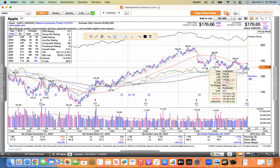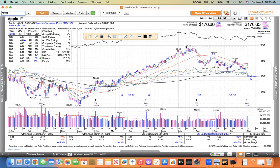It traded up to its 50 on Friday, had a real negative response to that earnings report on Thursday afternoon, but only finished 0.5% down.